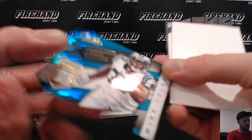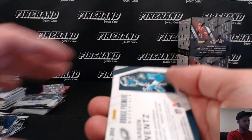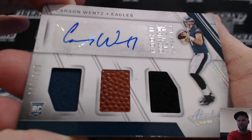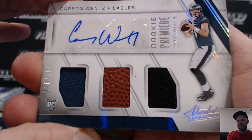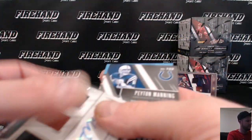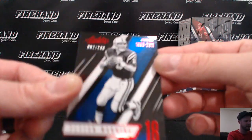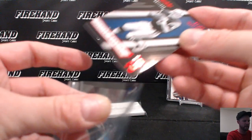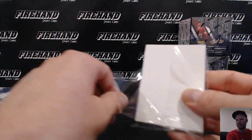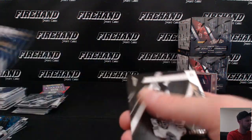Mike Tolbert, unsung heroes of the Panthers. There he is. For the Eagles, Carson Wentz at a 199, triple relic autograph. Congrats to Nichols via the filler. Alrighty. And a Peyton Manning, number to 100, the Colts, Ben and Hines. Yeah, you got it. You had a good break, man. Congrats, Rob. Good case for you, for sure.